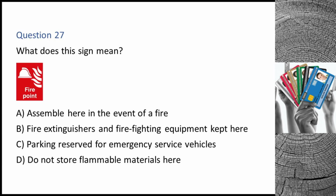The correct answer is D. Avoid the risk altogether if possible. Question 27. What does this sign mean? A. Assemble here in the event of a fire. B. Fire extinguishers and firefighting equipment kept here. C. Parking reserved for emergency service vehicles. D. Do not store flammable materials here.